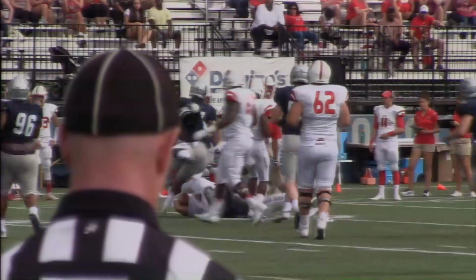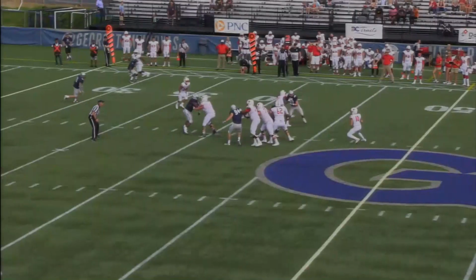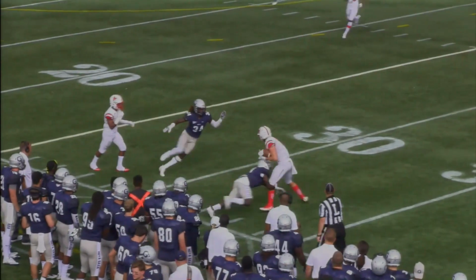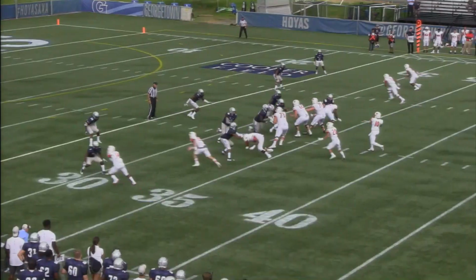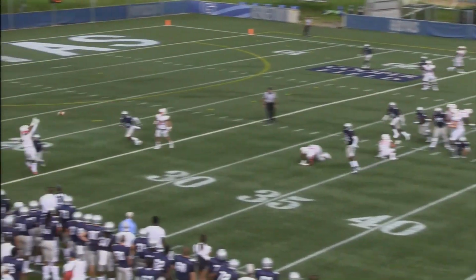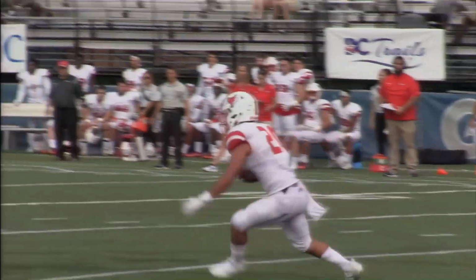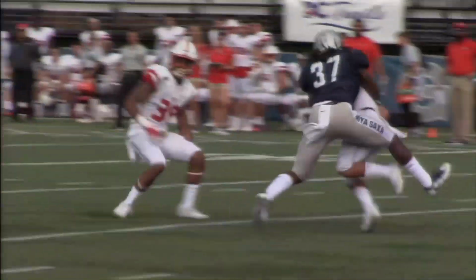Yeah, I think you said it best right there, they made just enough plays to win the football game in the second half there. Mike White making some plays with his feet, getting outside the pocket, and forcing the field position battle. One of our keys to victory was win the field position battle. I think in that second half there, Marist made just enough plays to end up winning that field position battle and ultimately winning the football game.